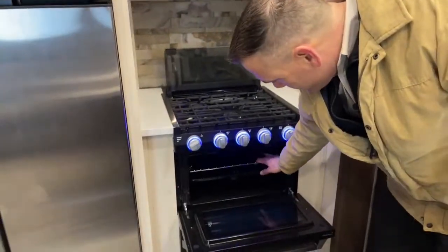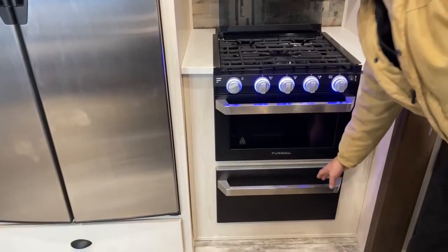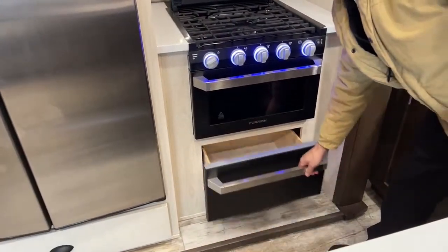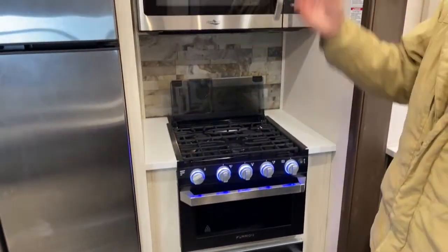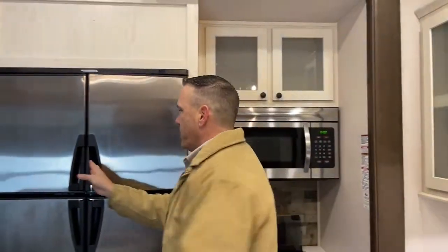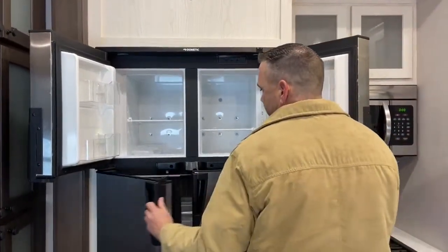You've got a nice little oven there. And you have a nice little pot and pan drawer right here. This is on a slide, so it goes all the way out, comes all the way back in. But this is where we saw the two access panels for this giant LP electric fridge. So you've got this almost residential size RV fridge.